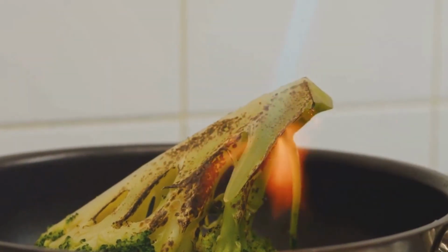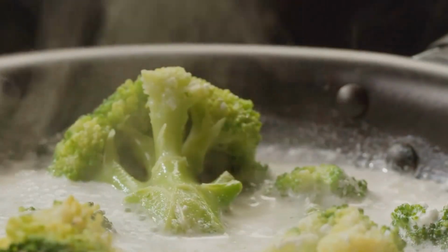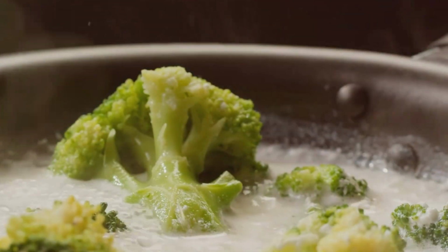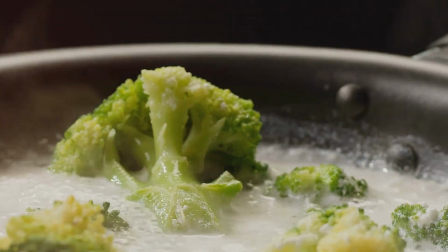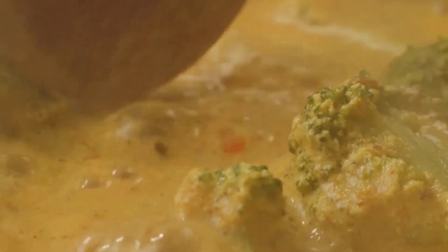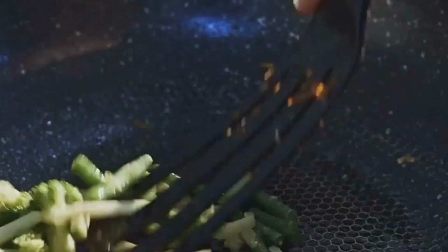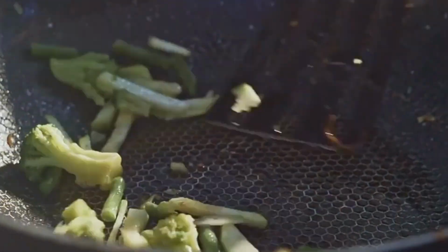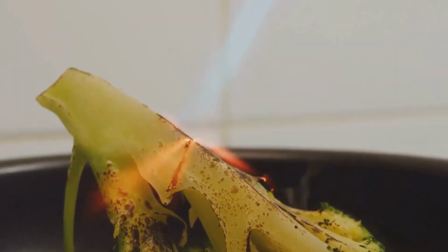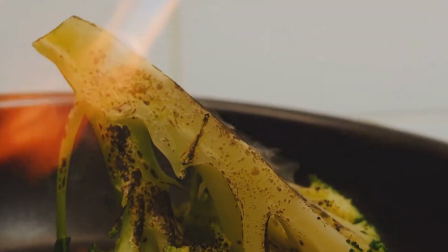The caramelization that occurs during roasting brings out a depth of flavor that you simply can't achieve through boiling or steaming. Toss those florets with olive oil, garlic powder, and chili flakes for a touch of heat. You can also experiment with other seasonings like lemon zest, Parmesan cheese, or even a sprinkle of smoked paprika to elevate the taste. Roast them in a hot oven until tender with crispy edges.